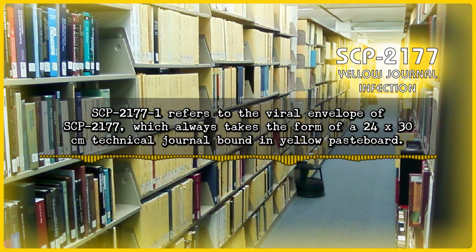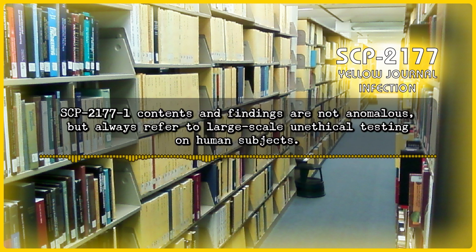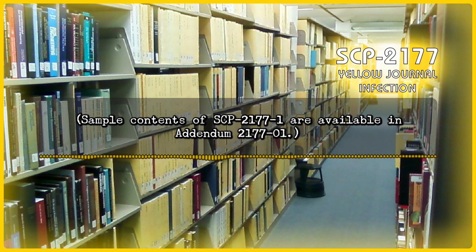SCP-2177-1 refers to the viral envelope of SCP-2177, which always takes the form of a 24 by 30 cm technical journal bound in yellow pasteboard. SCP-2177-1 always contains the SCP-2177 pathogen, although in advanced infections, this may only consist of a tailored address label. SCP-2177-1 contents and findings are not anomalous, but always refer to large-scale, unethical testing on human subjects. Sample contents of SCP-2177-1 are available in Addendum 2177-01.